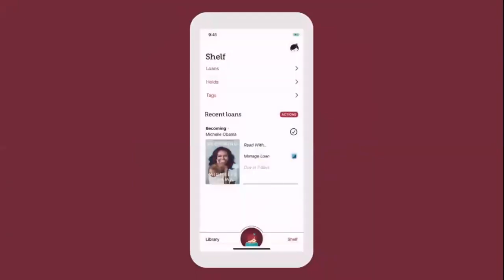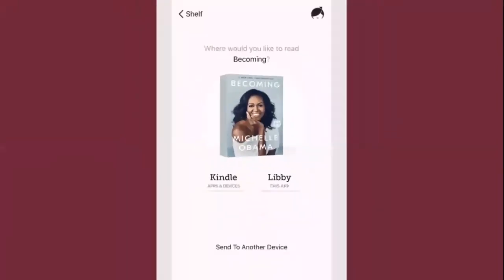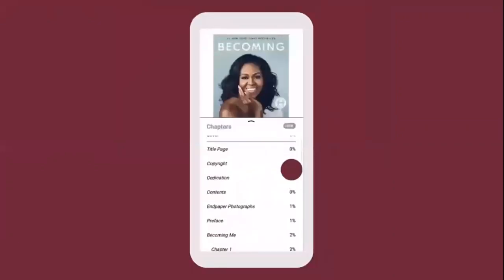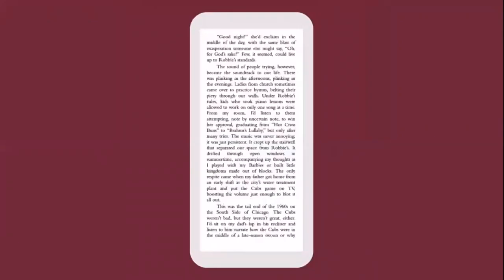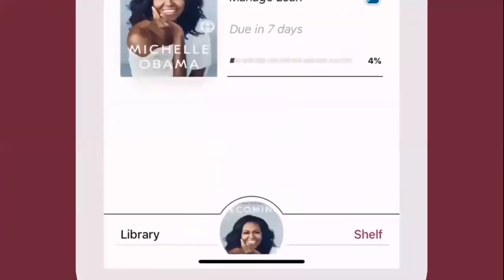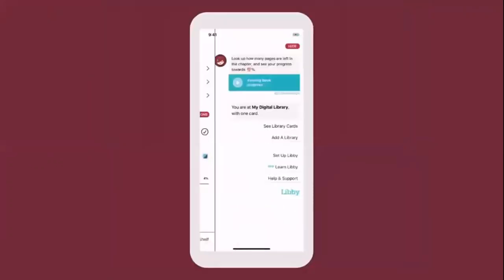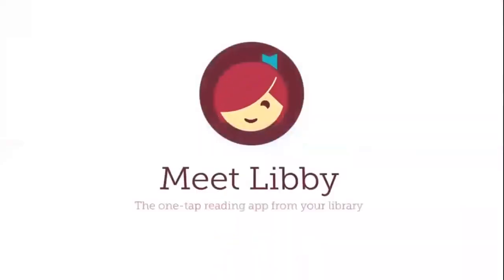Tap a title to open it and start reading. If you belong to a library in the United States, you'll see the option to send most ebooks to Kindle or to start reading in Libby. Use the bottom navigation to switch between your shelf, your library, and your current read. In the Libby menu, you can add a library, change your app settings, get help, and more. Download Libby to start borrowing today. Happy reading!